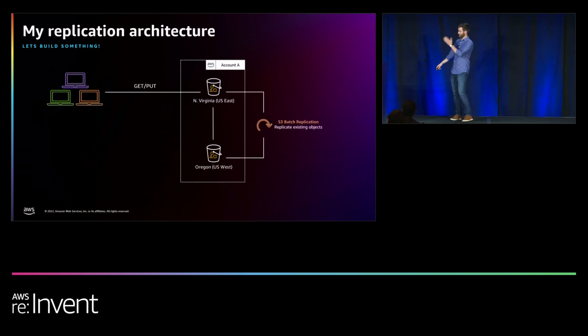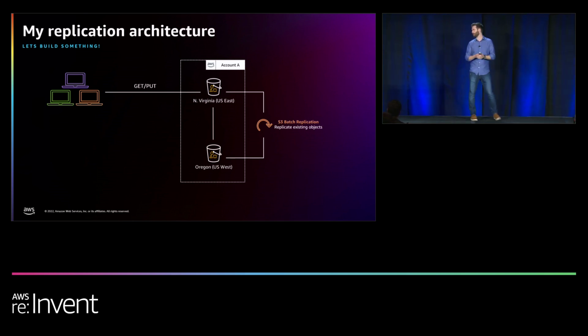And as Ankita introduced us to, the way to get the existing objects synchronized over is to use S3 batch replication. So now what I have is, on the East Coast, I have a bucket containing all my pictures, and on the West Coast, I have the same bucket containing the pictures as well.